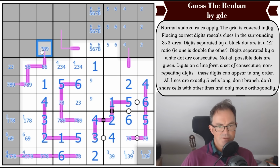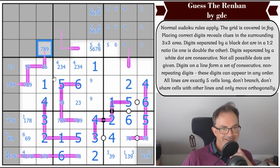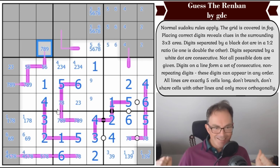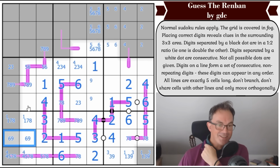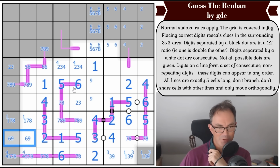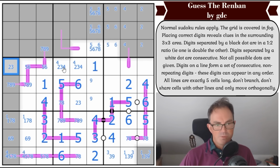Oh no. Oh, I don't know. How can I not see how to do this? I'm going to start getting rid of pencil marks now. This is fascinating. It really is. Not knowing how these lines move under the fog. Oh, I've got a 2, 3, 4 triple here now.